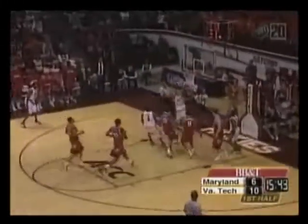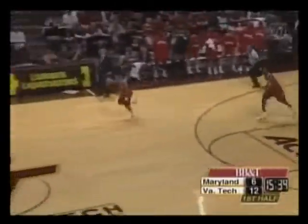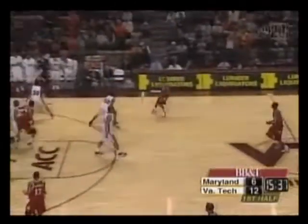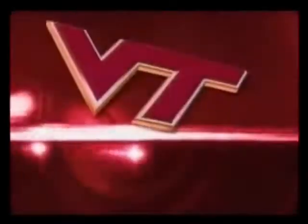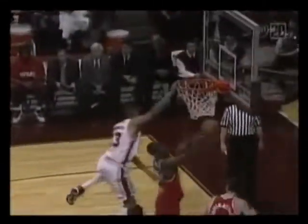4-on-2. How about the give and go? Jawan Washington on an amazing jump. He has a tremendous vertical jump. Maryland Terrapins with 3 turnovers early, and all 5 Virginia Tech starters have scored. Well, it's been an amazing team effort. They've taken it to the hole. They're going inside. Collins has given them inside presence, and their defense is creating the run.